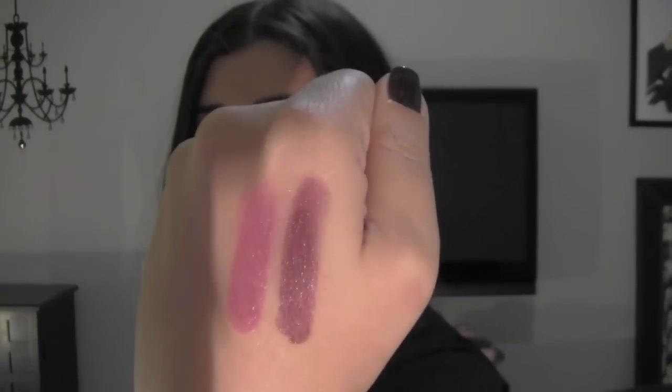The one right next to it is a beautiful mauve-y shade, and it's called 660 Berry Haute, whatever you call it. It is gorgeous. This is a great purpley shade that's kind of safe, very creamy, very nice. So these are my lipstick purchases for the month.